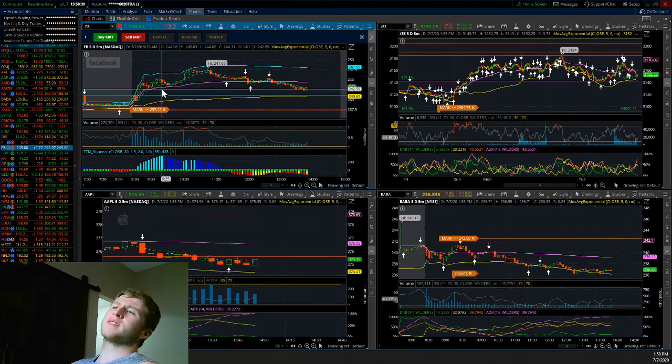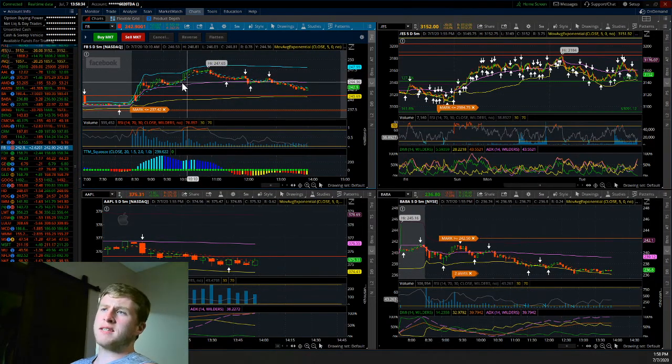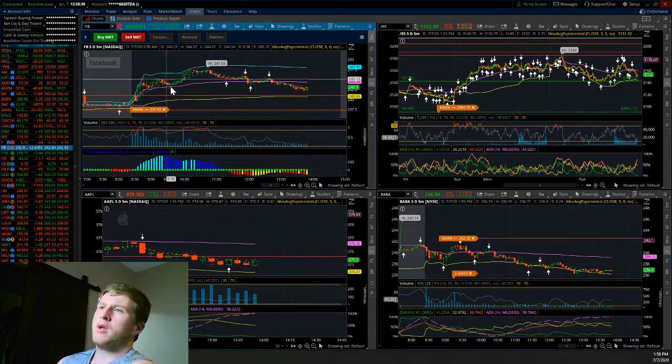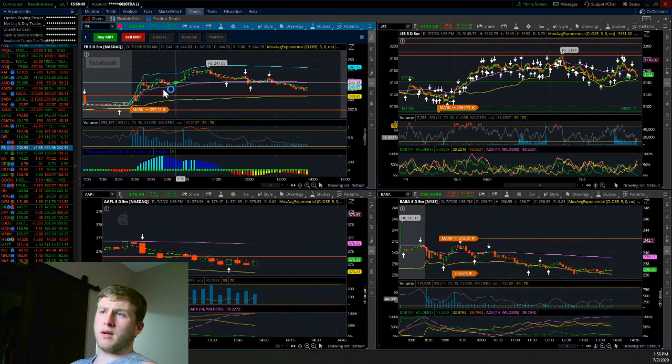Say your plan is, hey, I'm waiting for Facebook to hit 245, for example, with a stop loss below the middle VWAP. Enter here on this pullback. Facebook hits 245 here. Boom, you can take profits. You guys need to have a price target in mind for the upside on here, and also have an idea of what you're willing to risk to the downside.